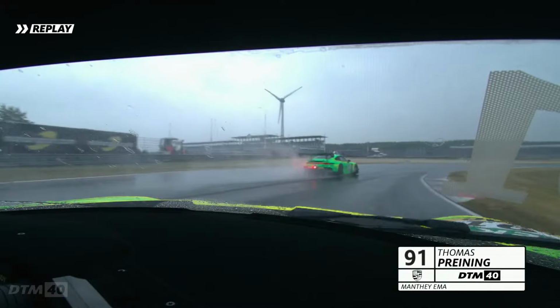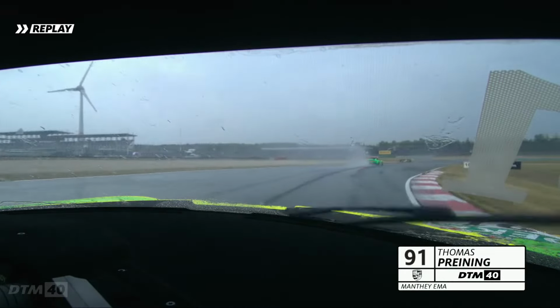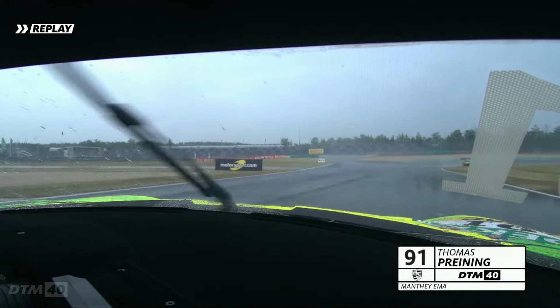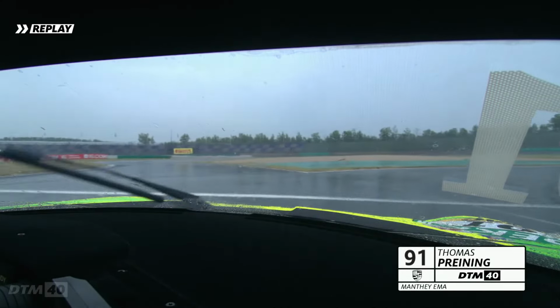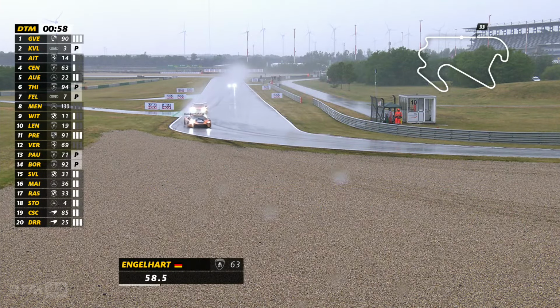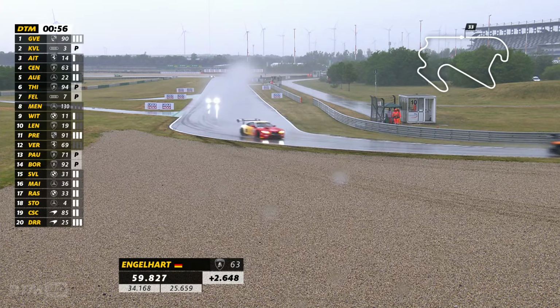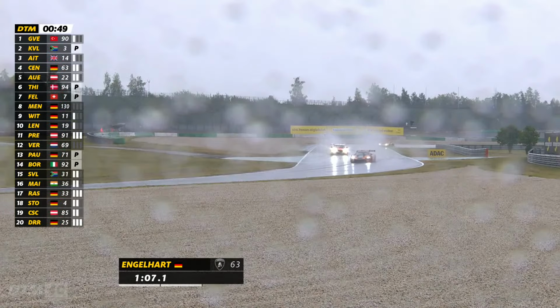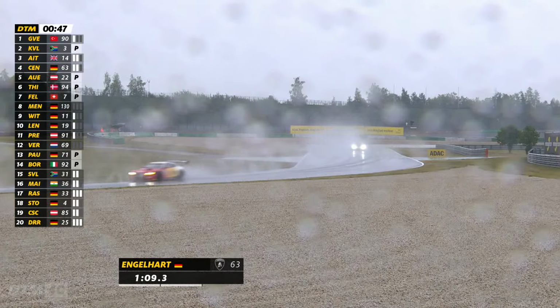Turn 8, I think that was, just at the end of that back straight at the start of the third and final sector of the lap. Got going again, but it just didn't turn in. Where you were hitting the brakes and how hard you were braking before doesn't work anymore. That rain has relentlessly come down, and this is another replay. It's Christian Engelhardt going through. They've got 50 seconds left to go then.